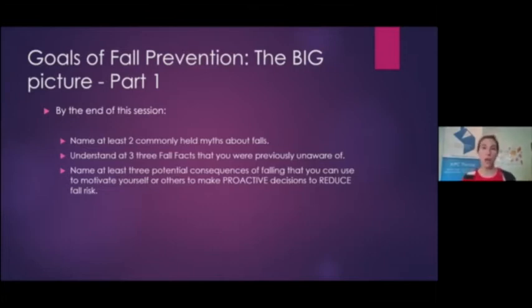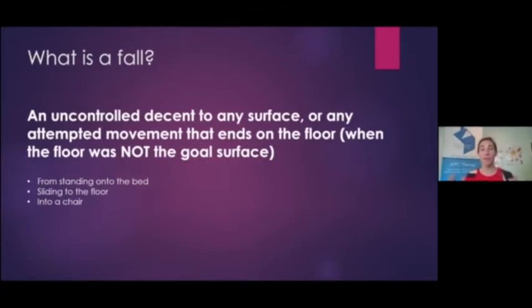I'm just going to warn you ahead of time that this is a really evidence-based, dense section of the series. It's not very long, but it is a lot of evidence-based, scientific literature that we're going to go through here. Before we get to that, though, let's really define what a fall is.